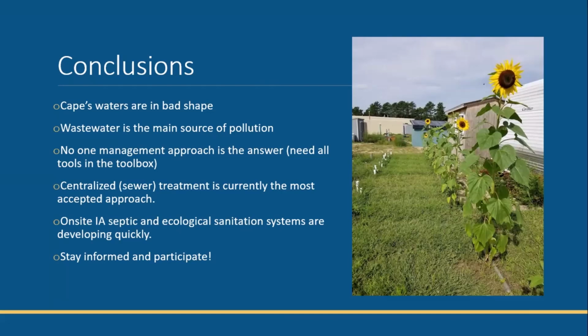So yeah, the Cape's water is in really bad shape. Wastewater is the main source. I think, in my opinion, no one management approach is the answer. Some people will tell you you've just got to sewer everything. It's the only way to go. I really think we need every tool in the toolbox because you can't sewer the entire Cape. You can't put septic systems absolutely everywhere on the Cape. Not everybody's going to want to use a urine diverting or composting toilet. So I really think we need all those different approaches that I mentioned to get close to solving this problem.